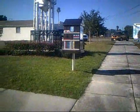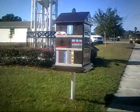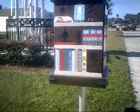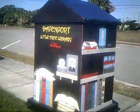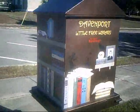And then right next to it is our little free library. This was put up by the Historical Society. The same company who does metalworks made this box for us, and then another lady from the Historical Society painted it. I'll show you the outside. And then I am the steward for it, and I have not opened the door of it in a week or so, so I'm not sure what I'm going to find once we open the door.